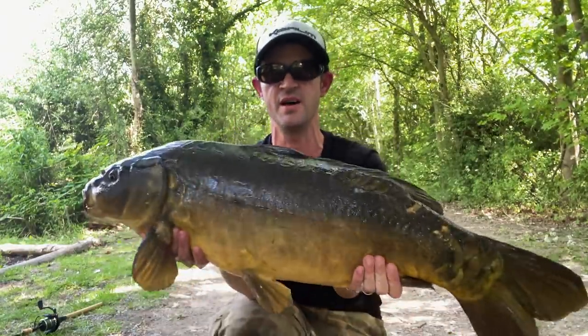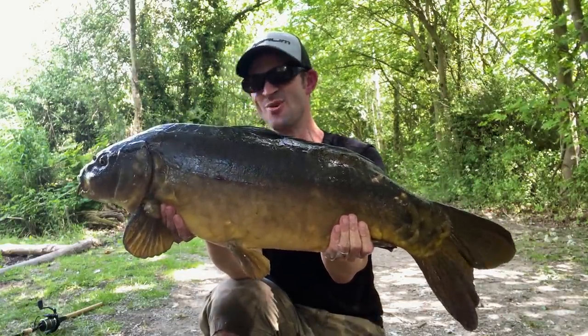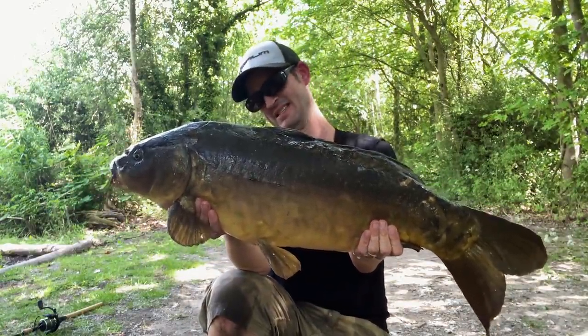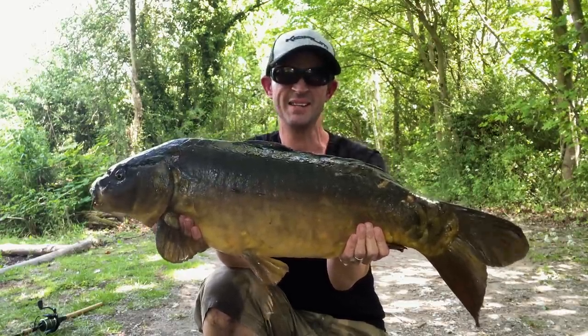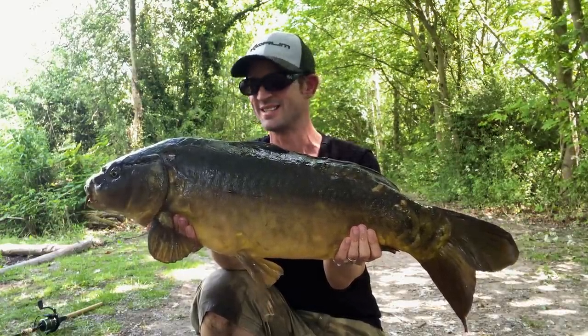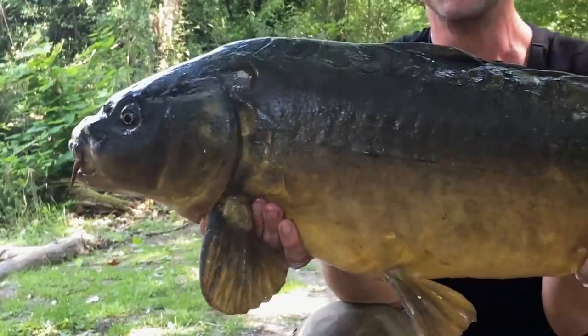This time, nice mirror. Look at that. Corking. Isn't he stunning? I don't know what he weighs. He's got to be enough a double, I'd have thought. Maybe a bit bigger, who knows, who cares. So pleased with that. Gaining the rod 15 minutes. Spent longer photographing and filming than I have fishing.